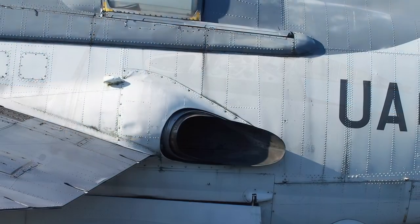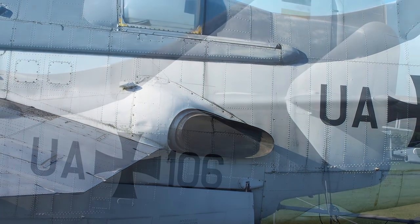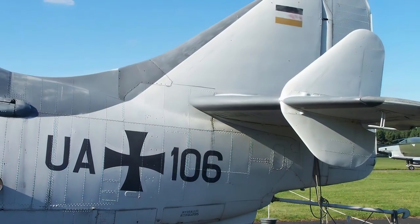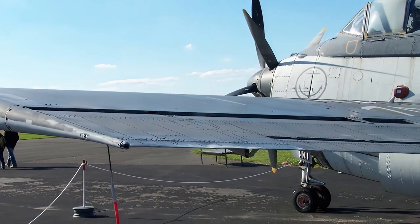The Gannet served in several conflicts, such as the Suez Crisis, the Malayan Emergency, and the Indonesian Confrontation. It was also exported to several countries, such as Australia, Germany, and Indonesia.